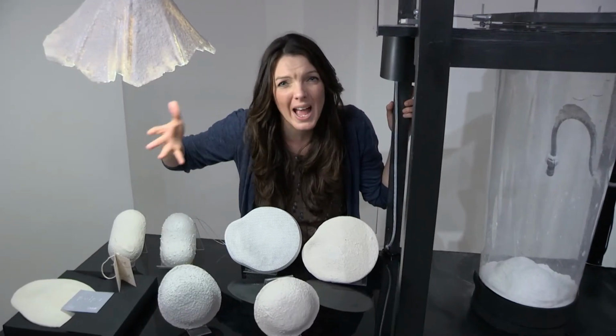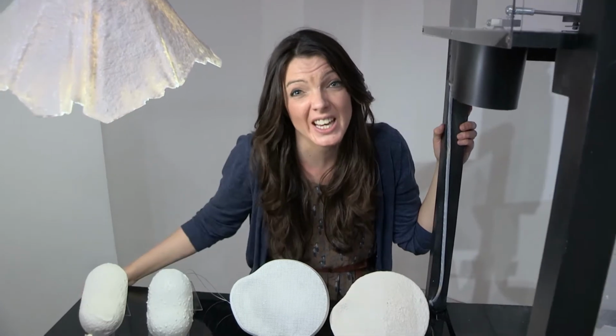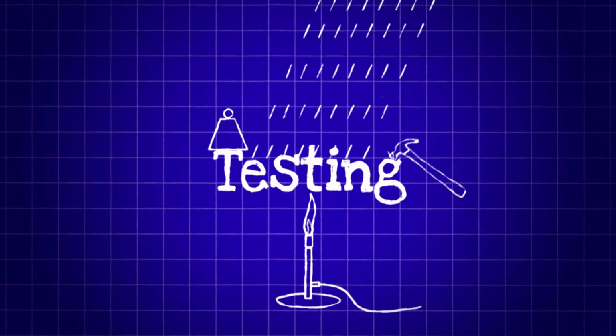Testing how well your invention works is absolutely crucial. Usually, you only discover how good your invention is by giving it to other people to try out. It's a really important stage. Having a great idea is easy. Actually developing it and testing it is the hard bit, but it's also the really fun bit.